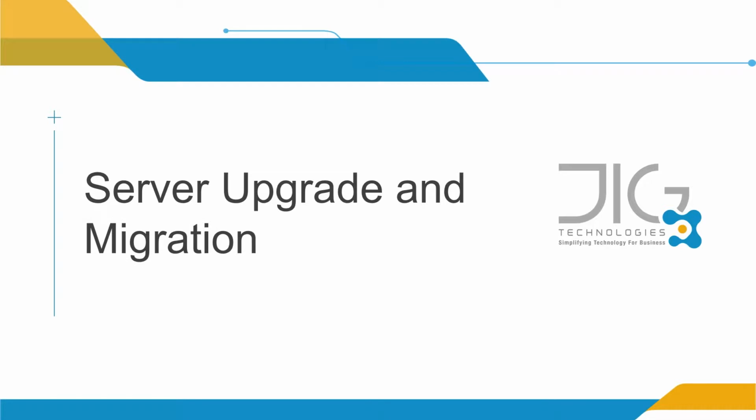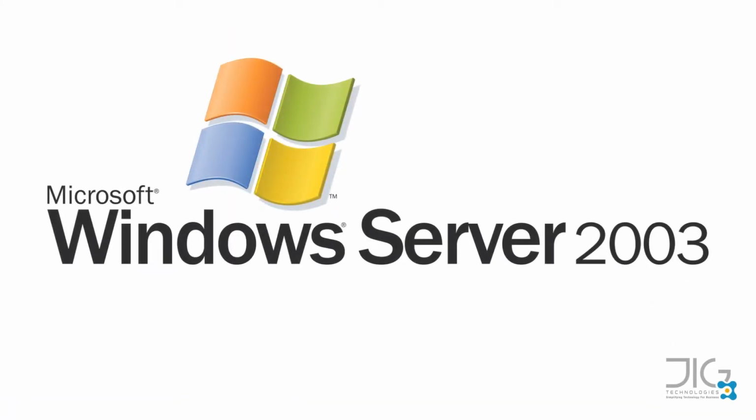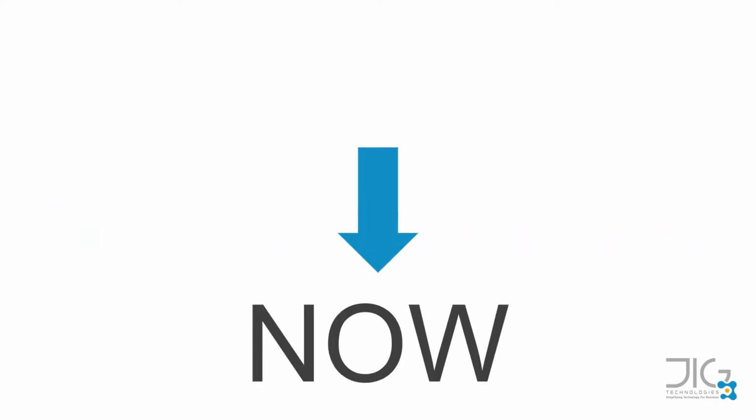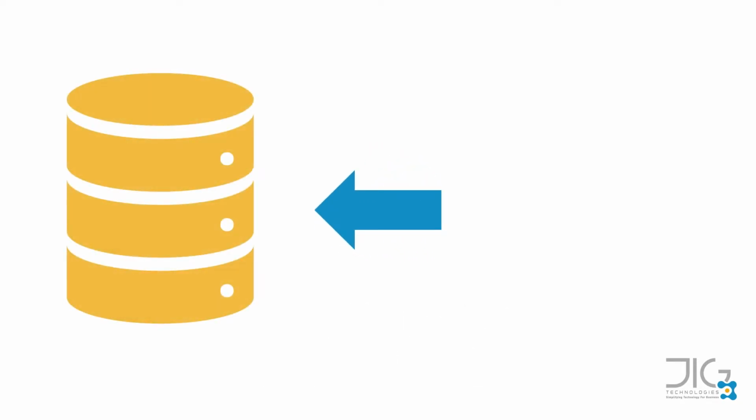Server upgrade and migration. Are you running an outdated version of Windows Server like Windows 2003, 2008, or 2012? If so, now's the time to upgrade to the latest version of Windows Server and move your data from a physical server to a virtual one.